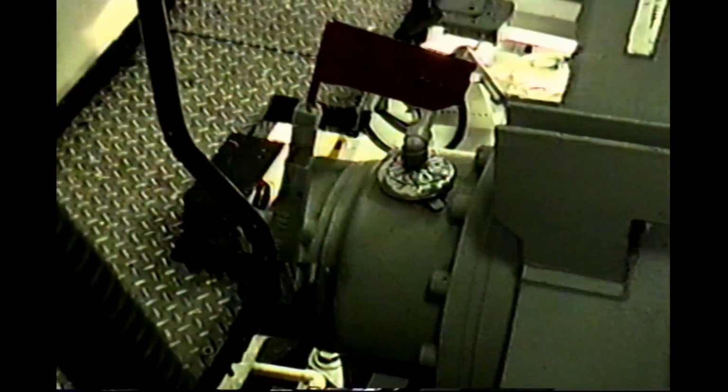But let me see if I can get it in there. If you can see that little yellow and red striped thing there, I can't really focus that well, but it's right down. Let me focus on my hand here. Right down there. See it? Wow, that's the propeller of the ship. The screw, in other words.